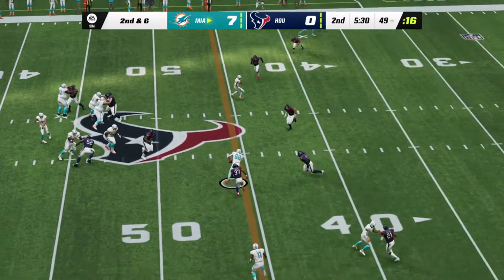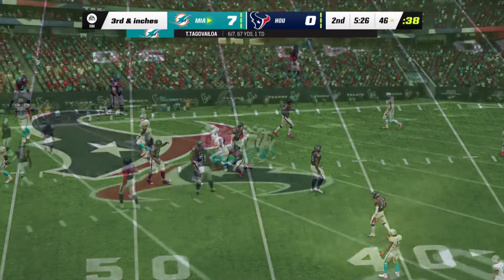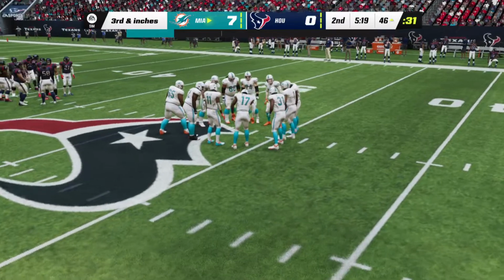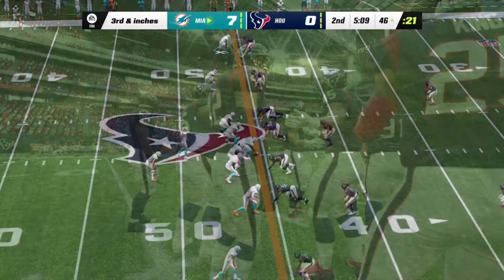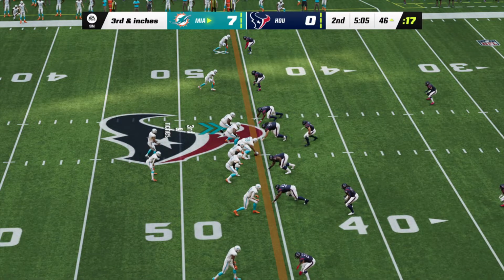From just shy of midfield, Tua. He'll get this to his tight end, Gesicki. He's giving up, but that's why you play zone defense, so that you can have people around the ball when it's caught, and you don't give up much run after the catch. The Texans here on 3rd down, putting an extra defender in the secondary.